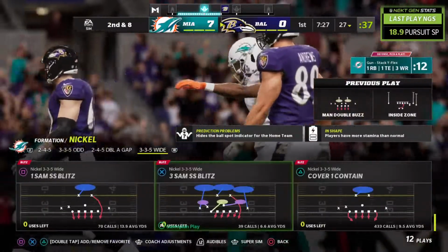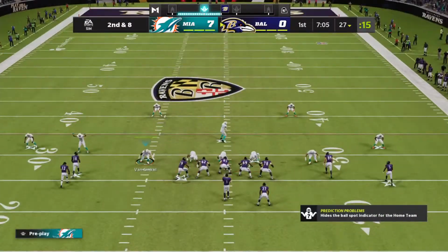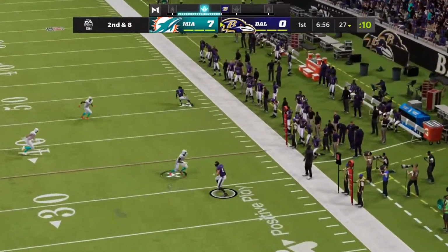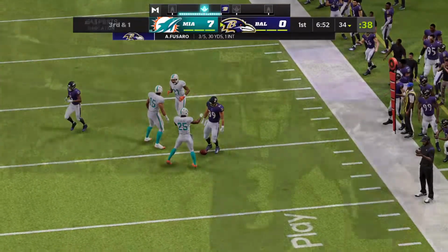But what really helps you get back in sync is a good, long, methodical drive, mixing the run and the pass, tamp things down a little bit. Here's 2nd and 8. He's got his man. It's Andrews. The reception good for 7.